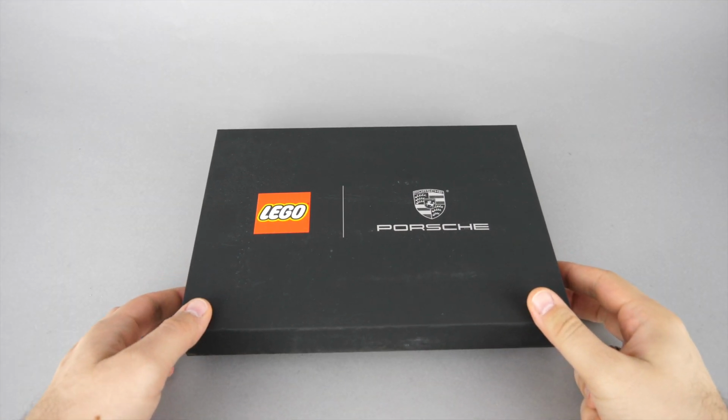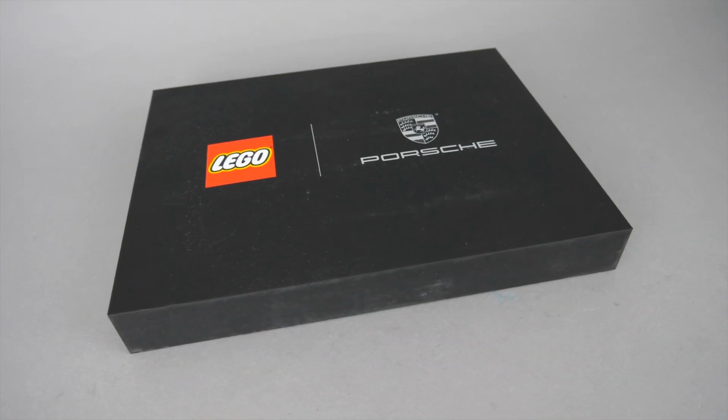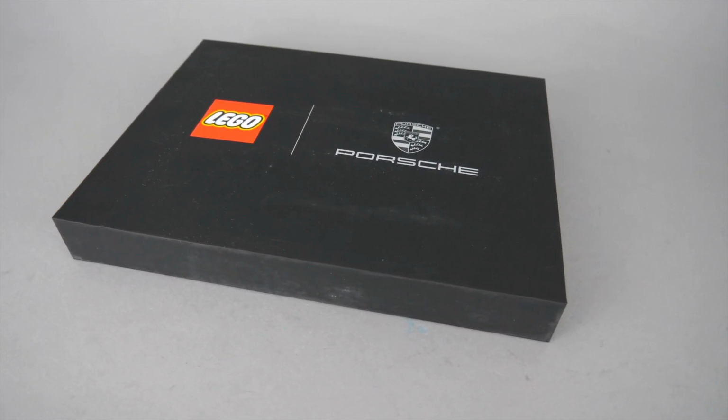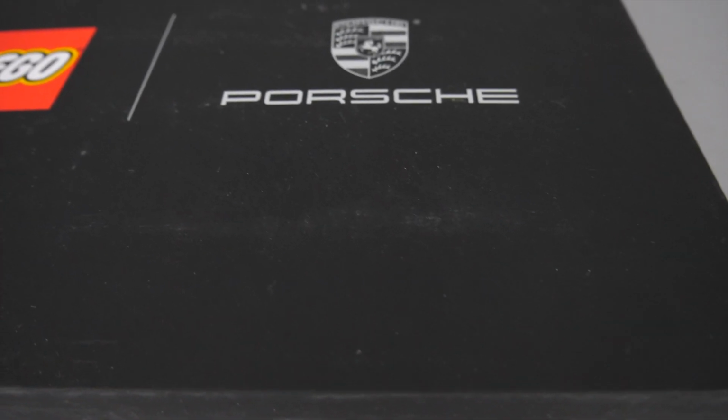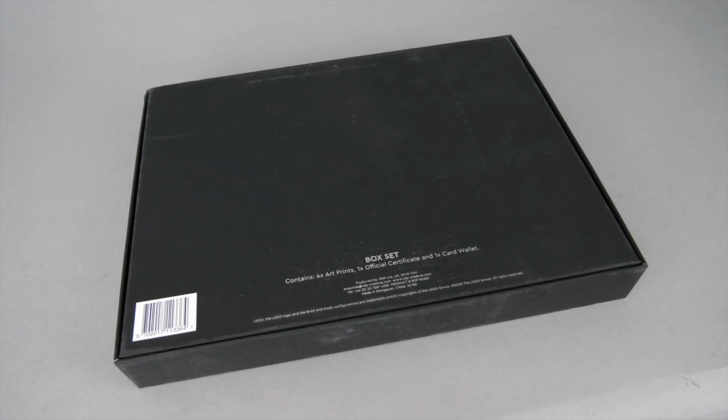Okay, so after the complaints, let's take a closer look at the box itself. It probably had a nice matte black finish originally with the LEGO logo on one side and the cool silver Porsche logo on the other side, but unfortunately it was simply placed in the cardboard box without any protection, so it already has several scratches on both sides, especially on the back. It's quite a shame as this is supposed to be a collector's item.